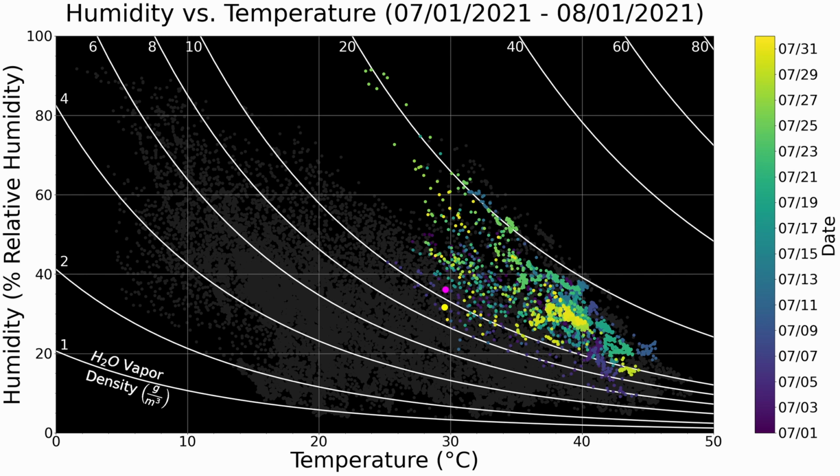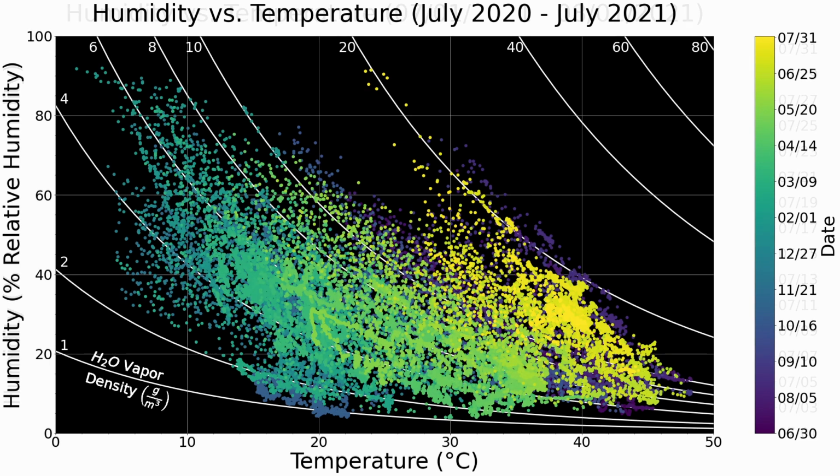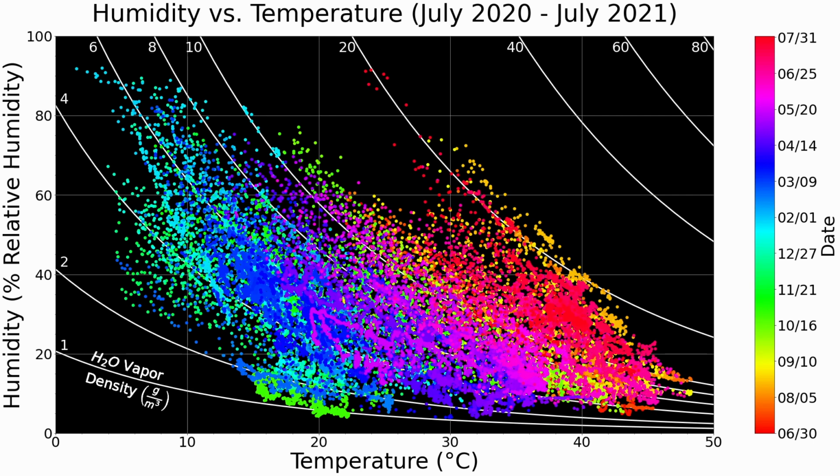Now, with all the data from July plotted, let's see it in the context of the past year. Welcome to monsoon season. We spent most of the month with more than 10 grams of water in every cubic meter of air. Now, let's view the data with a bit more color.